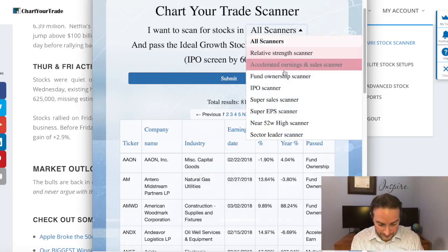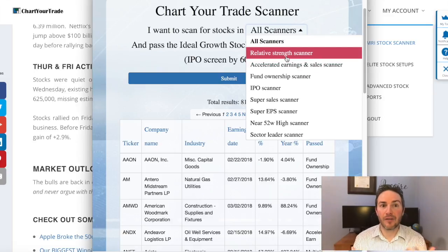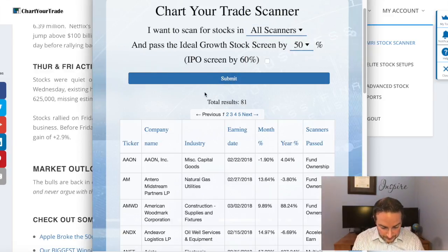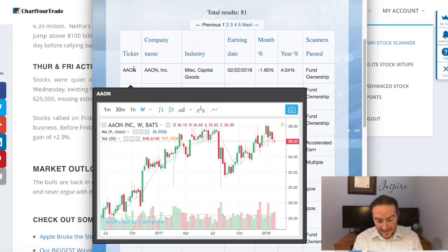Like, for example, stocks near 52-week highs. That's something that you're only going to see in a strong uptrending market. Stocks that are showing great relative strength, that's something else that is going to greatly influence the overall health of the market, and we'll see more stocks passing as the health of the market is stronger and stronger. So looking at that, and then I'll go through each of these stocks and see how they are behaving.